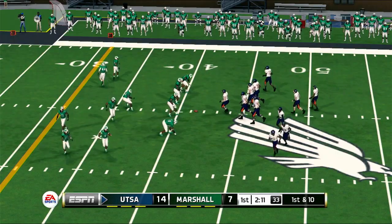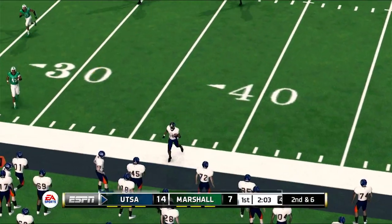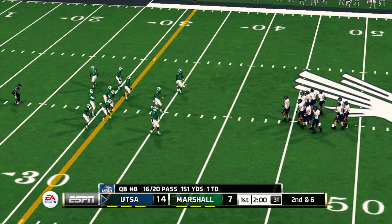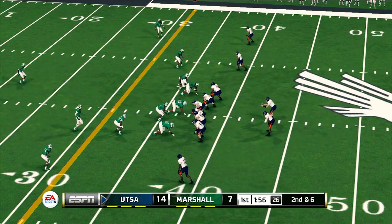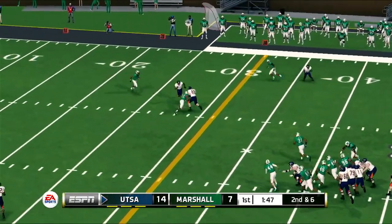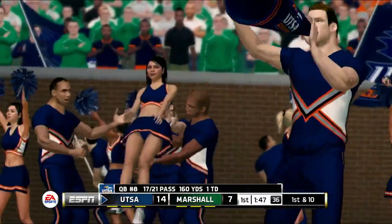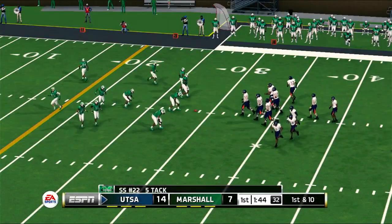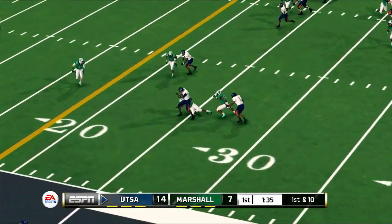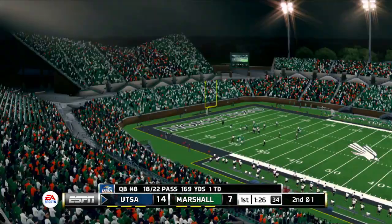First and 10, ball on the 41. Steps out of bounds around the 37-yard line. Call it a gain of 4 yards. That makes it 2nd and 6. From the 29-yard line, first down. Quick throw. And he's tackled right around the 20. That brings up 2nd and 1.